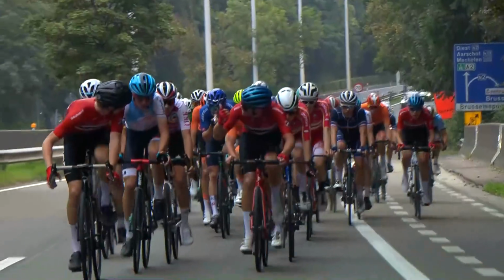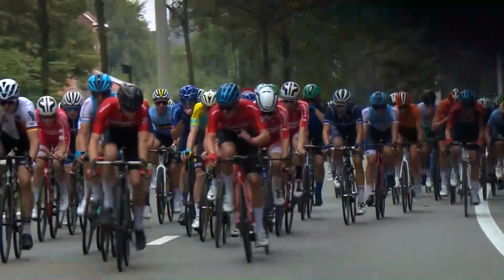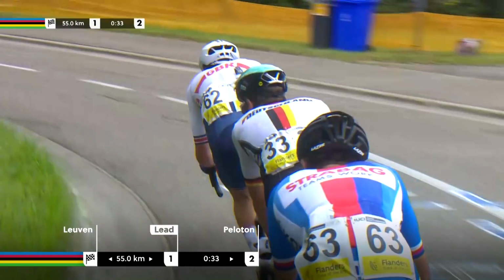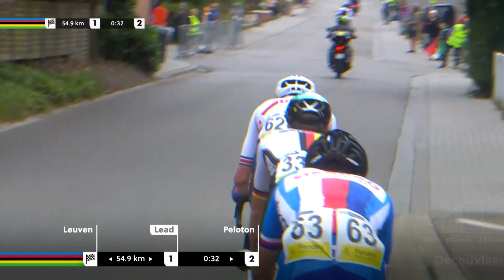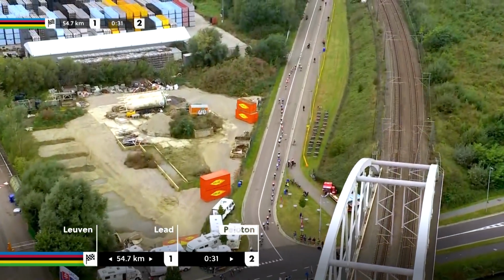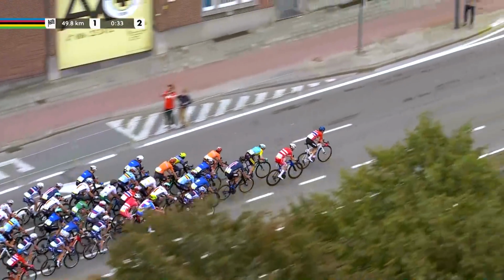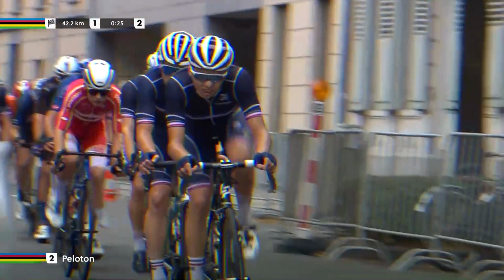The Norwegian team are trying to get some people involved in doing the chasing, and a lot of discussions going on. This gap is diminishing. 33 seconds now. They did have a minute. They're losing a little bit of momentum at the moment at the midway point of the race. This concerted effort by the Norwegian team is paying dividends. They are really emptying the tanks, trying to bring this race back together.